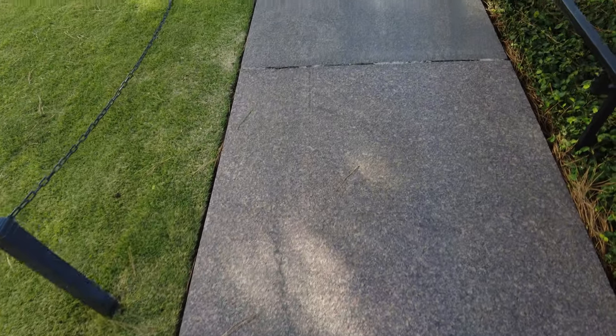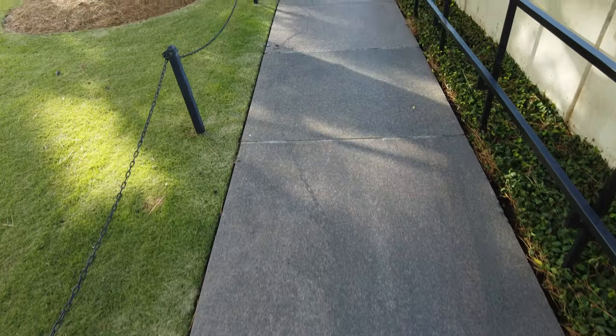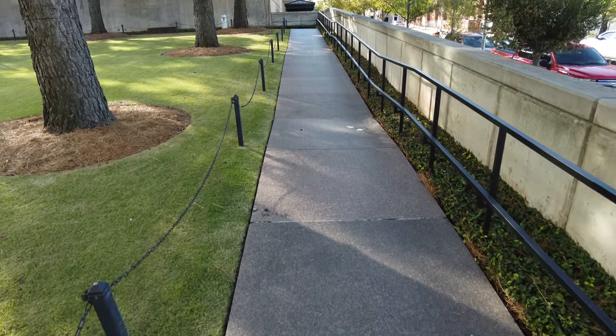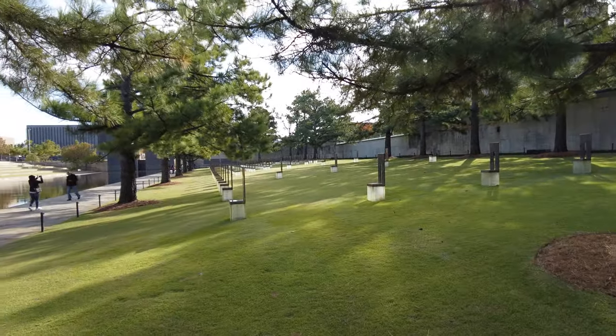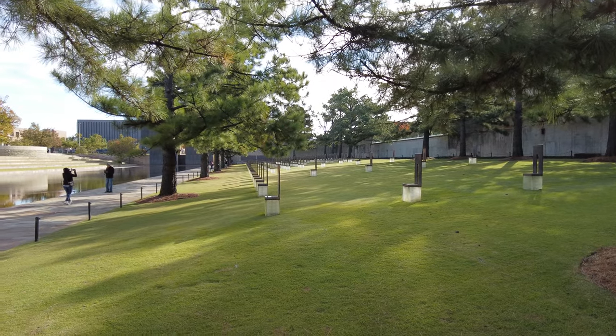So these granite slabs here that make up the sidewalk were actually part of the building. And I guess that answers that question on why they're positioned where they are.